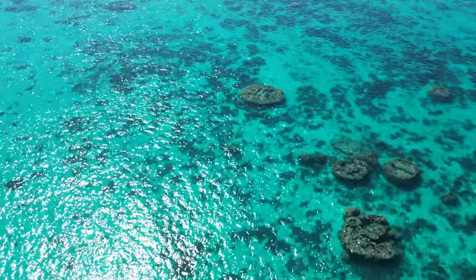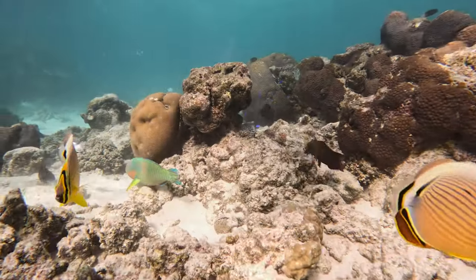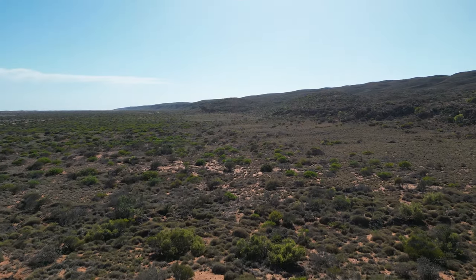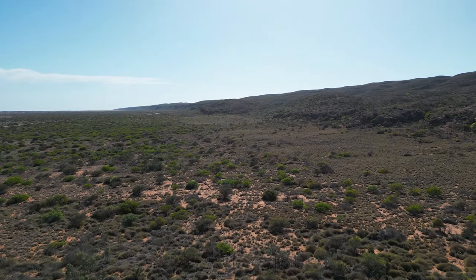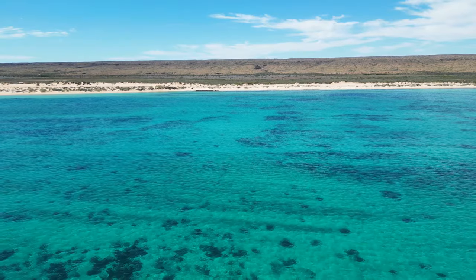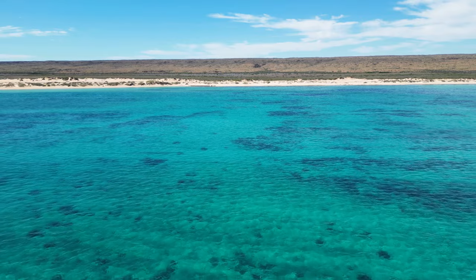The high abundance and diversity of marine life here on the Ningaloo can also be attributed to how undisturbed the area is. The landmass here is so remote and untouched, and there is very little development or anthropogenic uses of the land and sea. It just goes to show how Mother Nature can flourish if us humans leave it alone.